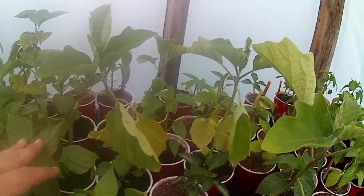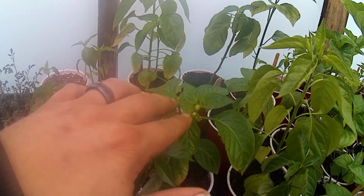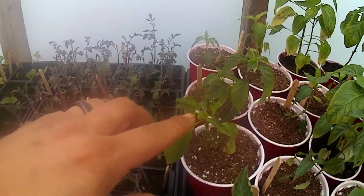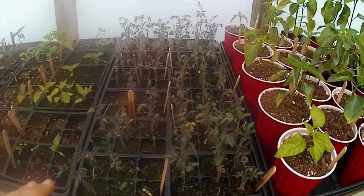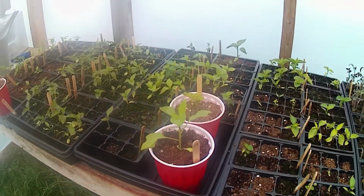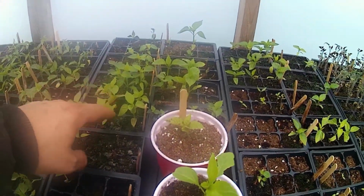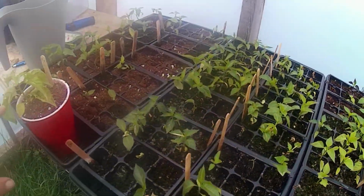Eggplants, more peppers, look at there, blossoms, look at that. Blossoms, I'll come back later and pinch them off. The tomatoes, some more peppers, some more I potted up. These will have to be potted up again, or be potted up here soon. On down.